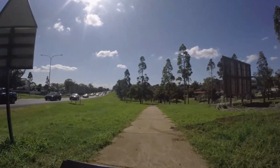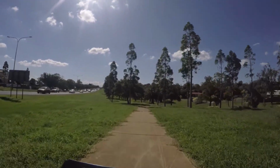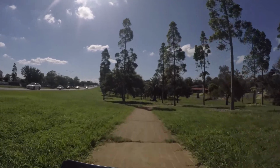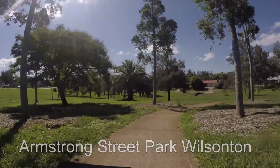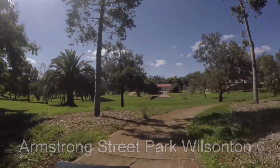I'm just heading down to Armstrong Street Park, Wilsonton, and I'm going to head up to Boundary Street, turn around and go back through the back streets of Wilsonton to the Wilsonton Shopping Centre.